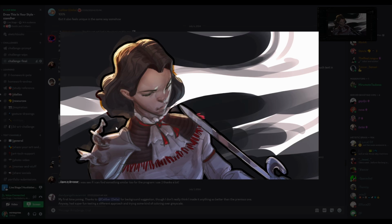There's something about this thick, dark line that goes around a majority of the figure, which makes it stand out a lot. Yeah, for sure. I kind of like this whole concept too of the sword being pointed at her instead, since she's supposed to be like the best.